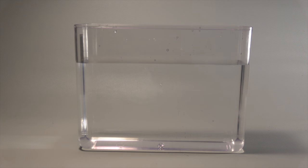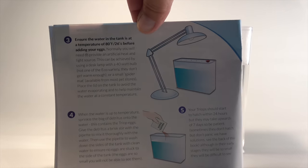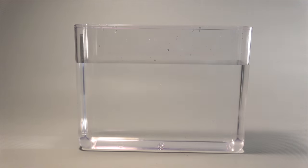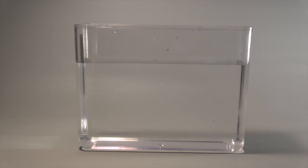And then a couple things. Here's the picture they show you of how to set it up. So I do have a light like that. Now my lighting is much different. I've toned it down. I'm gonna change some things. So this needs to get up to 80 degrees. And they also give some tips on being able to see them. So I will follow that as this progresses. So let me get this to 80 degrees and then we'll check back.